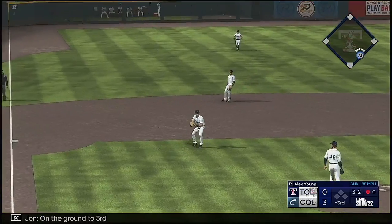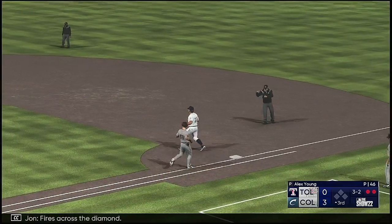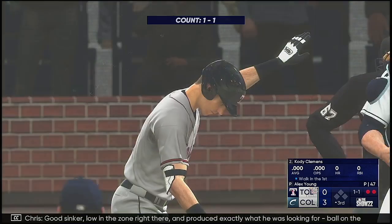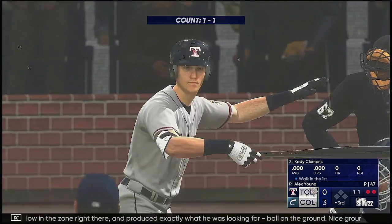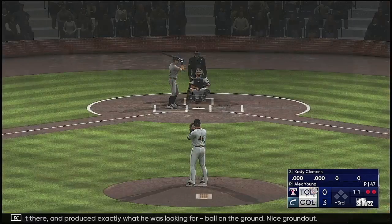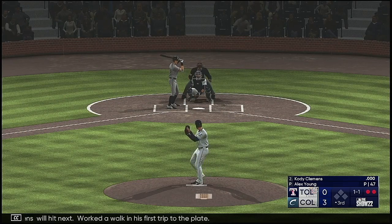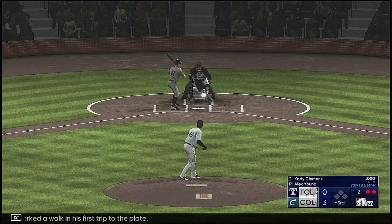On the ground to third. Fires across the diamond. Two up, two down. Good sinker low in the zone right there and produced exactly what he was looking for. Ball on the ground. Nice ground out. Cody Clemens will hit next. Worked a walk in his first trip to the plate.